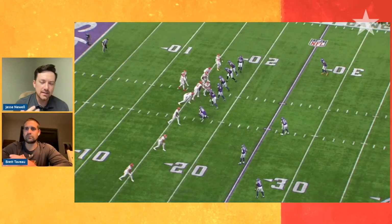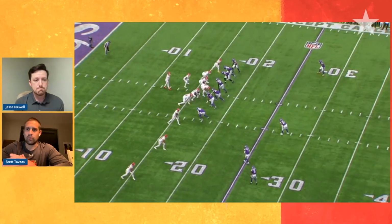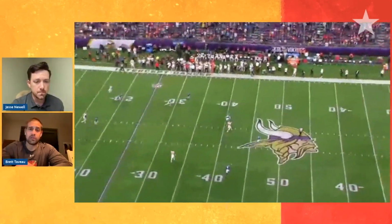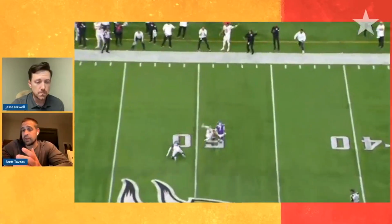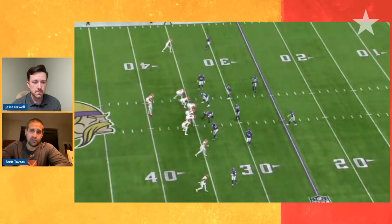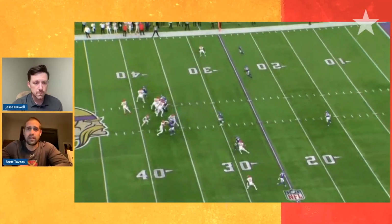Brett, the Kansas City Chiefs receivers had a better game against the Vikings, including this third quarter drive when they did not have Travis Kelce, a really important drive, and four different receivers for the Chiefs came through. Yeah, and one here was what I would consider a spectacular play. The other three were just kind of ordinary plays, which is really what they need out of those guys, just to do the simple things well.